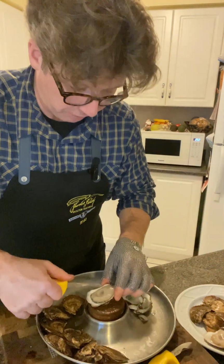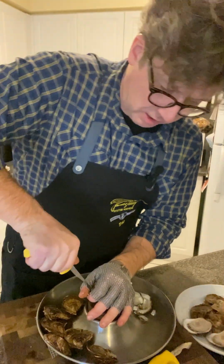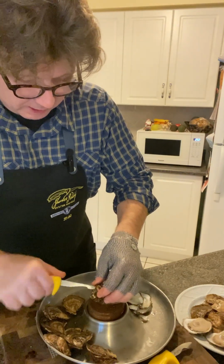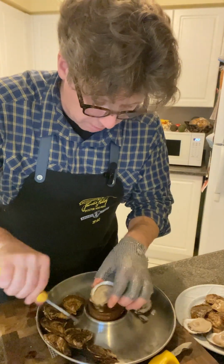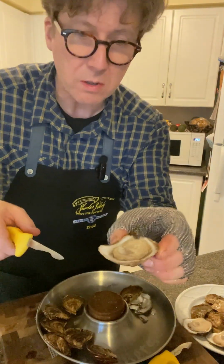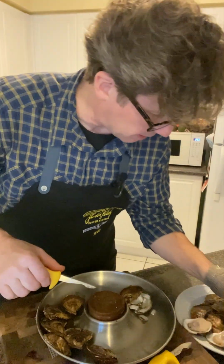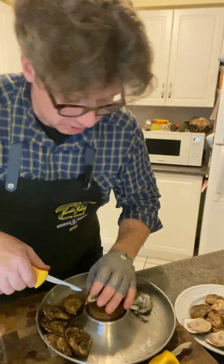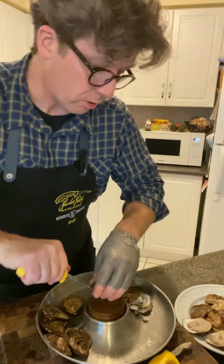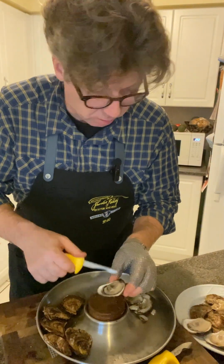Big fat plump, beautiful. You can see some of them have this dark striation at the lip end of it, the outer end. That's actually part of what is called the tentacles or cilia that helps grab the phytoplankton and bring it down to the stomach. And so some of these you can actually see it. And the coloration is a little bit different, which is great. When you're looking for a great oyster, you're looking for a uniform color. Some of them can be a little bit darker like this one.